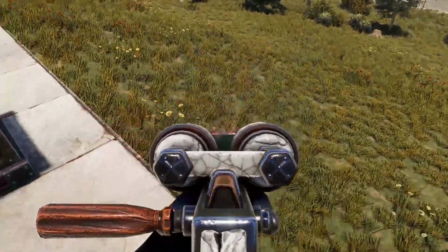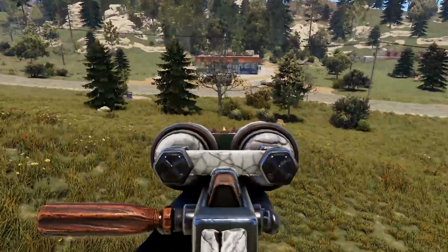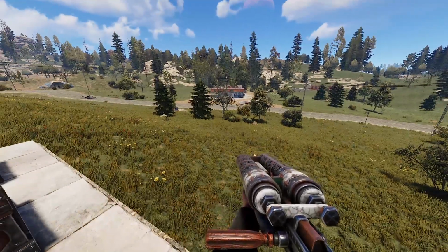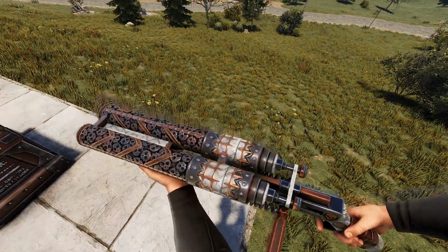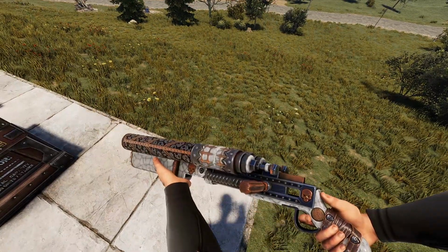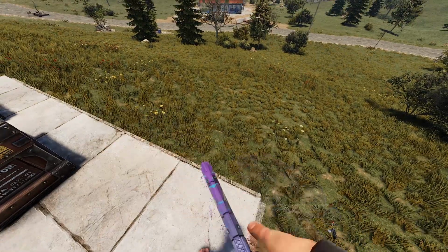Aiming down the sights here, you'll see that we've got some kind of bones going on, and it has, again, a marbled look to it, which I think is quite nice. And yeah, it's kind of got a cracked marble. You can see maybe there was copper holding it together inside. It's definitely a unique look for sure.